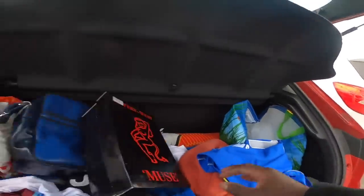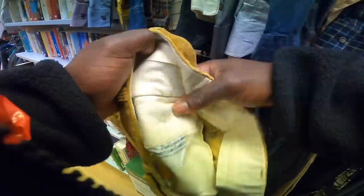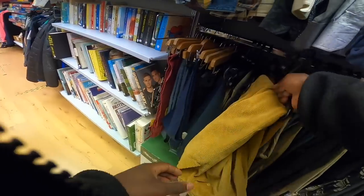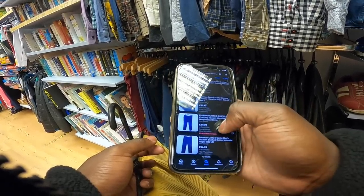I need a bag. We've got two more shops to go into. So we've got here these Peekman, Cattle and Carter vintage cords, but they want 15 for them. So 25 is sold. And there's 10 available.